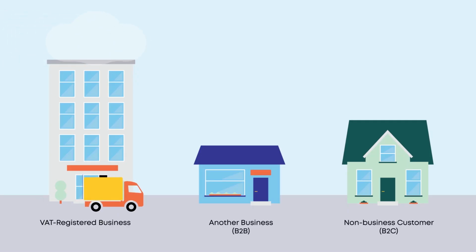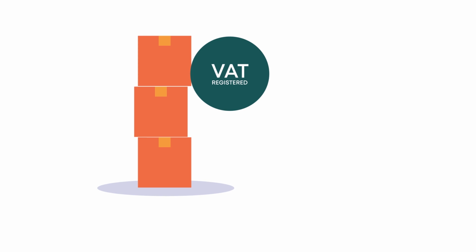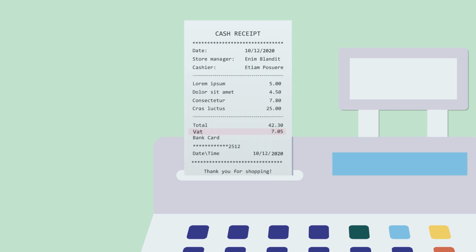VAT is charged when a VAT-registered business sells goods or services to another business or to a non-business customer. Any business selling VATable products or services can become VAT-registered. However, businesses with a turnover above the VAT threshold will be required by law to register. Once VAT-registered, a business will need to charge VAT at the applicable rate on all VATable sales to UK customers.